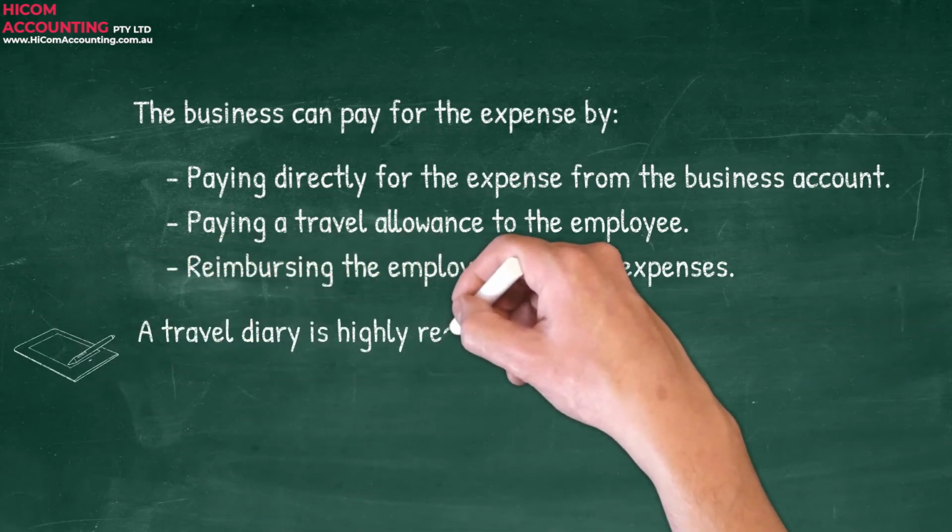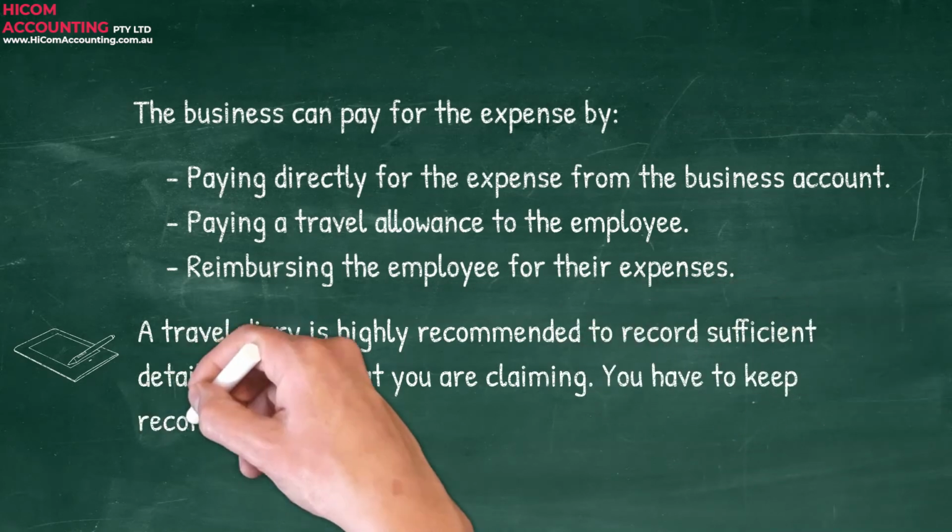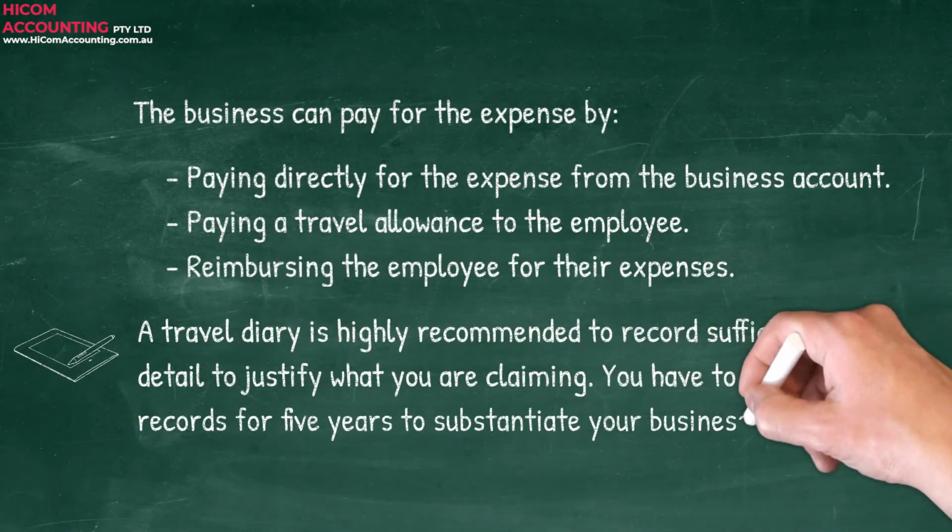A travel diary is highly recommended to record sufficient detail to justify what you are claiming. You have to keep records for 5 years to substantiate your business travel expenses.